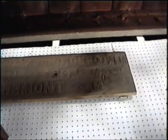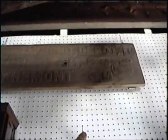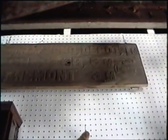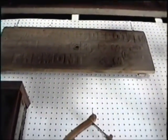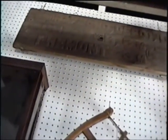That one is really weathered, isn't it? Yeah, sure is. Now, what does it say? Paul, I'll tell you when he gets through snowing. Something. I don't know.